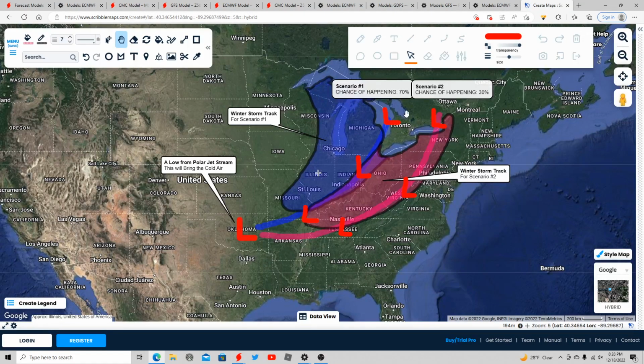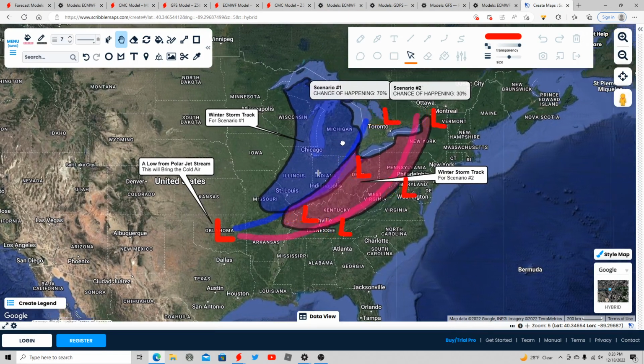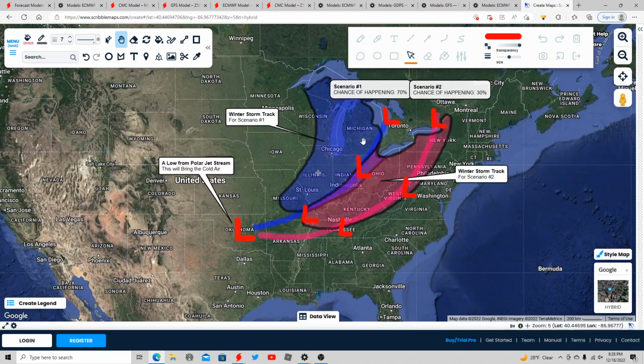Or maybe it could go in between these scenarios. Who knows? But this is not necessarily the final product here. It gives you a little bit of an idea of what we have going on out here, at least in the weather forecasting world. So yes, some changes are likely going to be made as well. So definitely stay tuned for more updates over the next couple more days.